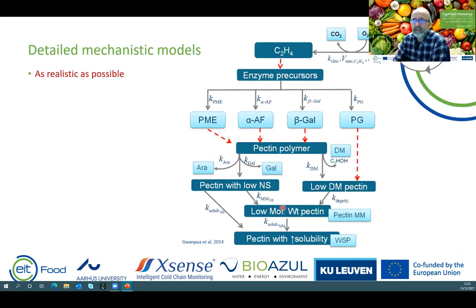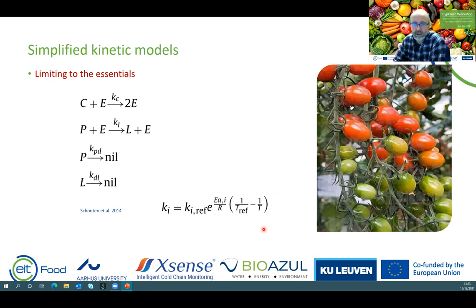But what do we need there? Well, as a scientist from an academic point of view, I might want to make it as complex as possible to give as realistic a representation as possible of what's going on, which might work if I want to describe the softening of a fruit by describing the activity of all kinds of enzymes, the breakdown of cell wall polymers in there. But a consumer is not interested in this. So yes, this might be a perfect, mechanistic, very detailed model. Things are being published like that, have a very high scientific value, but are not applicable for the purpose we're looking at. So we try to limit ourselves to the essentials.